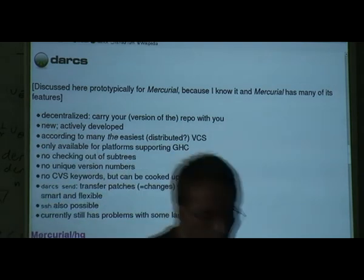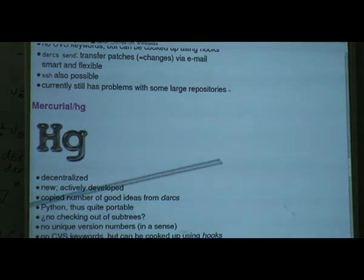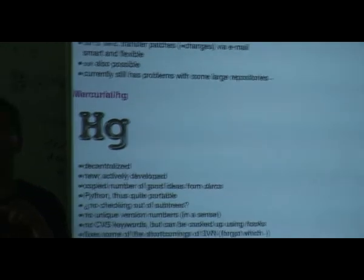Darcs uses a very elegant way of transferring patches, and that's not so relevant here because Mercurial doesn't do that, but I find the idea quite nice. There is a Darcs send command which allows you to send patches, that is, changes to the code, via email. And so if there is a central repository, in quotation marks, if there is a reference repository, then one person, I guess Axel, would be in charge of that repository. He would get the patches by email.